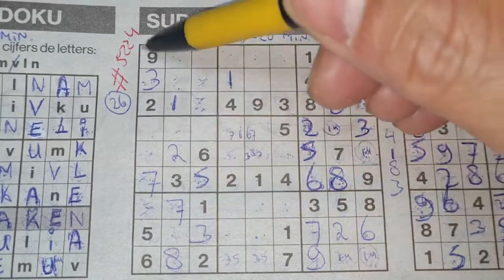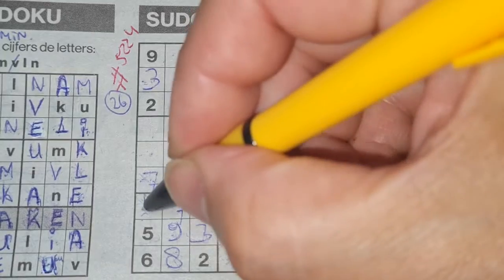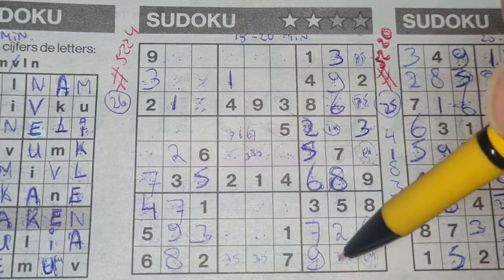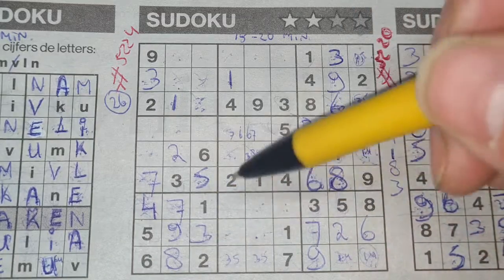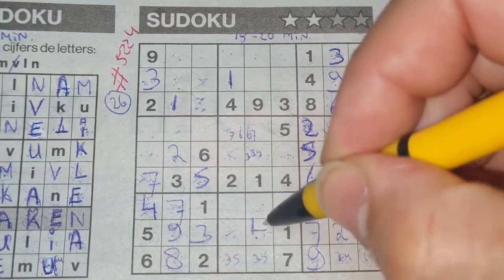4 and a 9. We have a 9 in the first column. No 9 there. 9 should be here. And the 4, it goes there. 4 in this row. 4 in one of those 2 boxes in the last row. So in the row between, only 2 places left for the 4 should be here or there. You see here 4 in this column. No 4 there. 4 should be there.